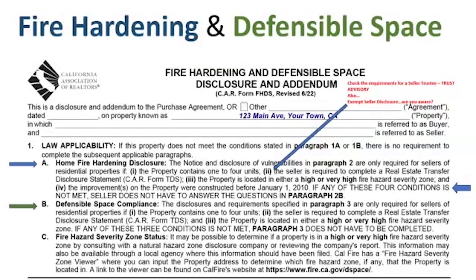1A, what's the law applicability? If you read this, there's 4 parameters on the law applicability. Number 1, contains residential 1 to 4 units. That includes condos that are up to 1 to 4 units, townhomes that are up to 1 to 4 units, duplex, triplex, fourplex, several homes on one lot, mobiles, and mobiles in parks, believe it or not. So all of that is included.